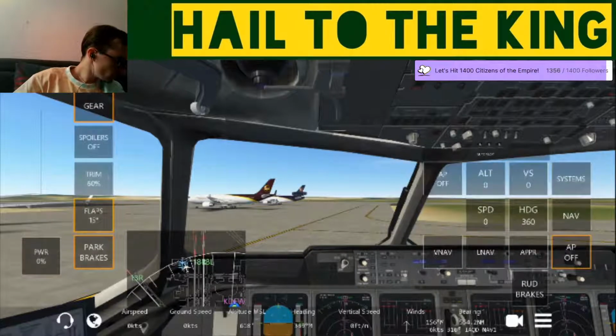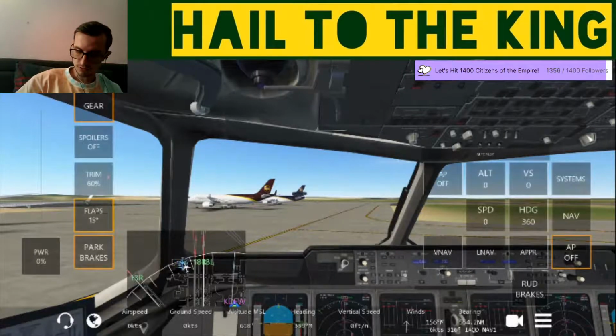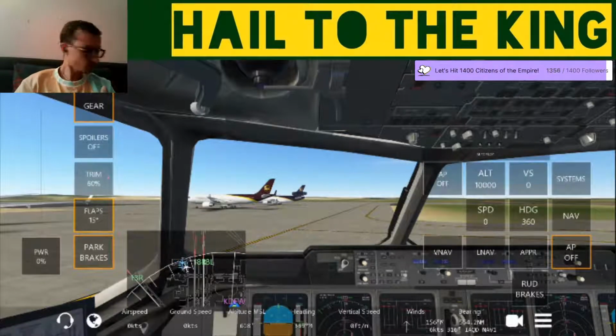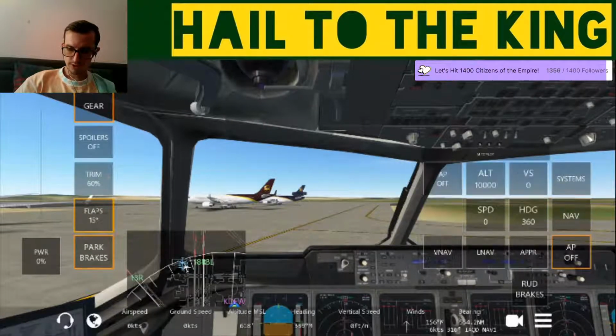Altitude for departure. Above 5,000, top altitude is going to be 10,000. So we'll set initial for 10,000. Nav source GPS, bearing 2, GPS set, altitude preset.